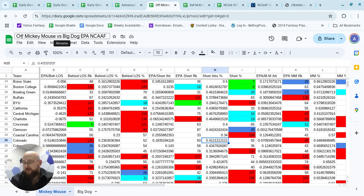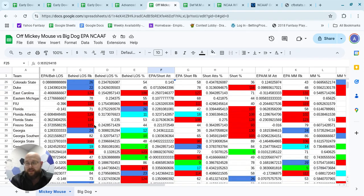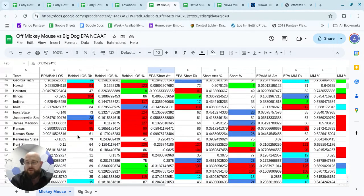So this is from an offensive standpoint, right? Mickey Mouse routes are behind the line of scrimmage throws and short throws, which are 1 to 9 yards. I call them Mickey Mouse routes because they're layups, they're like cute, right? And so when you're looking at Colorado, the one thing is they cannot be throwing the ball behind the line of scrimmage on these bubble screens and stuff like that. They've got to move it down the field. They're horrendous at that, right? And so that's one thing they just cannot afford to do, right?